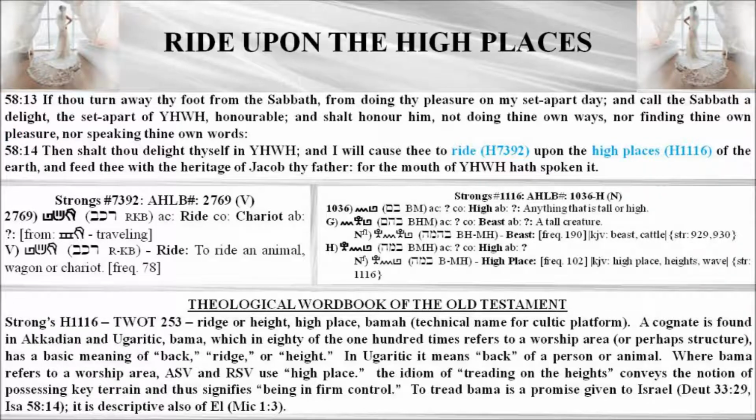Looking at verse 14, we read, Then shalt thou delight thyself in Yahweh, and I will cause thee to ride upon the high places of the earth, and feed thee with the heritage of Jacob thy father, for the mouth of Yahweh hath spoken it. So we see keeping the Sabbath is one of those things that will cause us to ride upon the high places of the earth. So what does that look like?